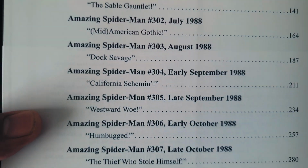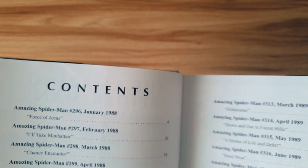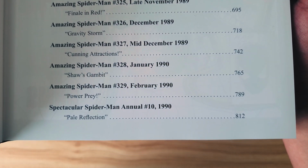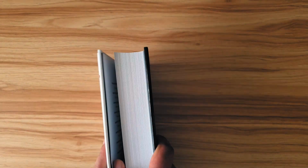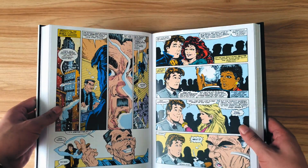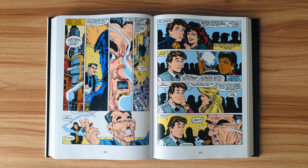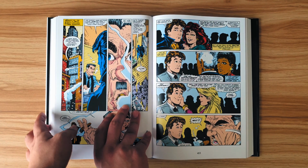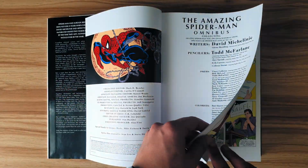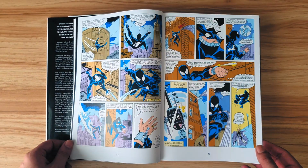88. 89. And 3 from 1990. And I think the reason they do that is because this kind of heralded in that 90s goodness. Todd McFarlane made Spider-Man a lot more modern, a lot more upbeat, and people associate that change with the 90s. But it actually came here in the 80s.